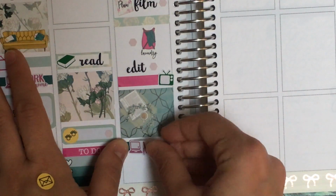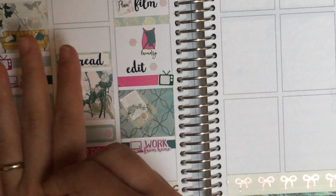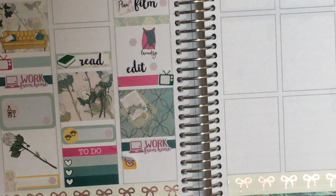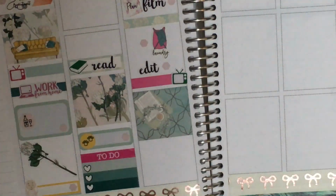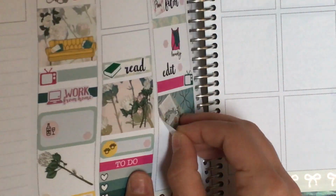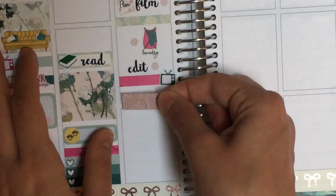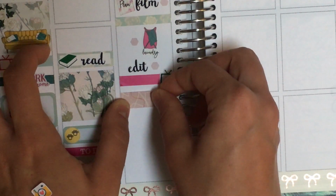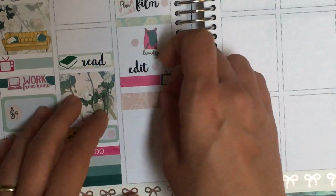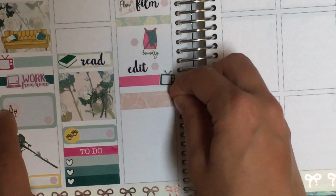And then put working from home. And then can I put both of these? Kind of a tight squeeze, actually. Yeah, I don't know. Maybe I won't put a whole box on this day because it's just so busy. Maybe I'll do, what could I do instead? Bigger chunk of washi, maybe? Just do another chunk of washi to just separate a kind of point in the day.